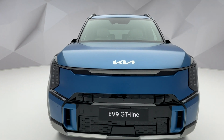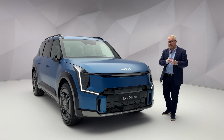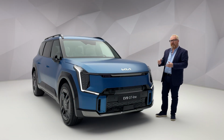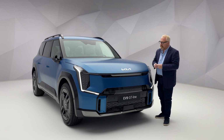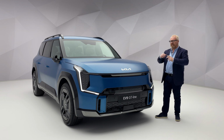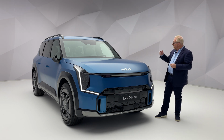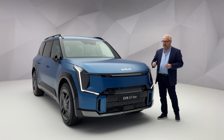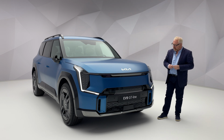Now, Kia, a little bit like their sister brand Hyundai, want each car to have its own unique identity, and it's very far removed from something as swoopy and curvaceous as the Kia EV6. It's very blocky and very edgy and very bold, and as I say, unapologetically a large SUV. I mean, it's over 5 metres in length, and it's nearly 2 metres wide as well. So this is a big old bus of a car.